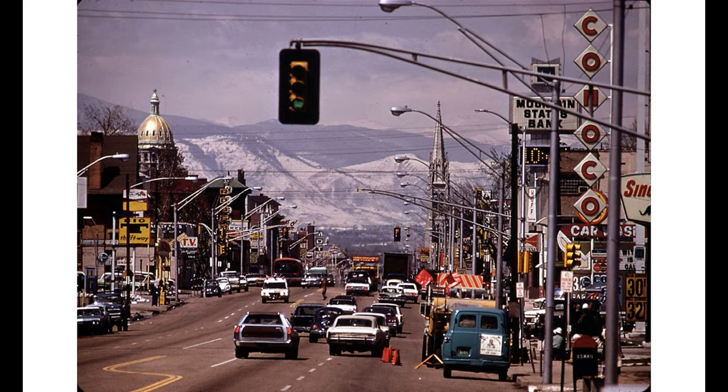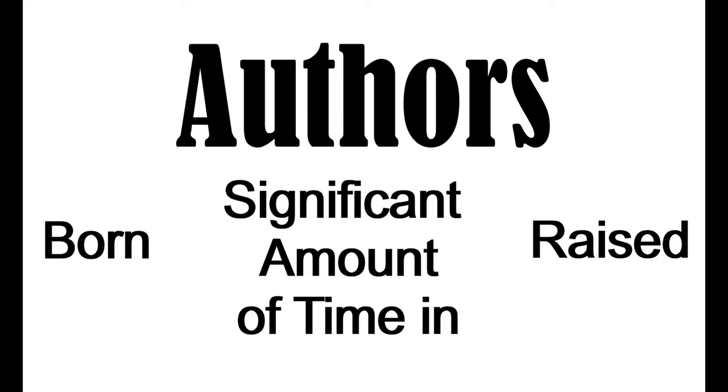Okay, folks, this is where we go from the facts to the authors. As usual, my requirements for being on this list are you were born in, you were raised in, or you spent a significant amount of time in the state of Colorado. Now, again, this is not a complete list of all of the novelists. In fact, of any of the writers that come from Colorado, this is just a very, very, very small selection.